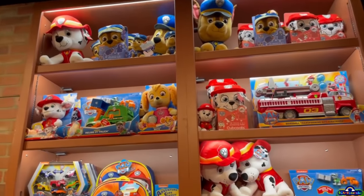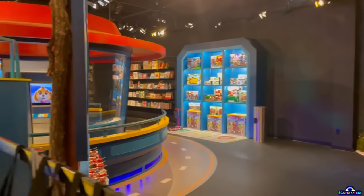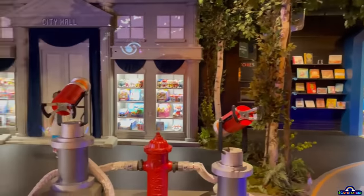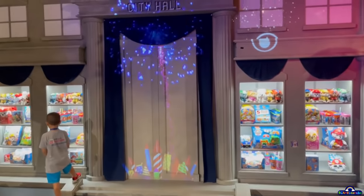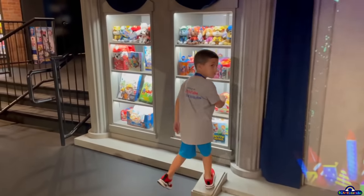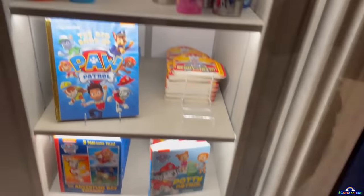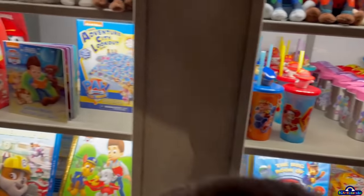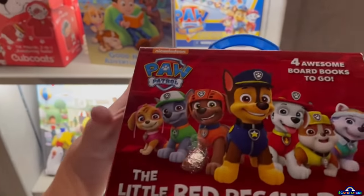These are the toys they have in here. And then this is the slide. Alexander is thinking of something that he can take home. There is that book. That's a book. Those are nice. More books. Wait, what is this? Books. Let me see. Yes, books. The little red rescue box.